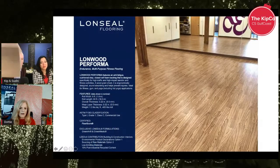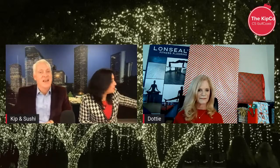We just wanted to show Dottie. These are beautiful. I mean, these colors are amazing. This is Lawnwood Performance. We're actually doing a lot more with the Performa and healthcare. It was mostly like a yoga floor for many, many years, but physical therapy and that sort of thing, it's really taking off. So I'm glad we have so many new cool colors. You can find out more information about it at lonseal.com.